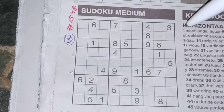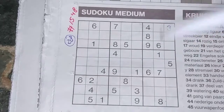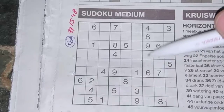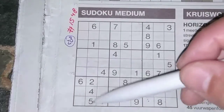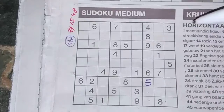Alright, so let's get started. In this column, 5 missing numbers. One of the missing numbers is a 5. We see here 5 in this big square, so no 5 in these two boxes. So the 5 could be here, or there. We see here 5, no 5 there. Here 5, no 5 there. The only place for the 5 should be there.